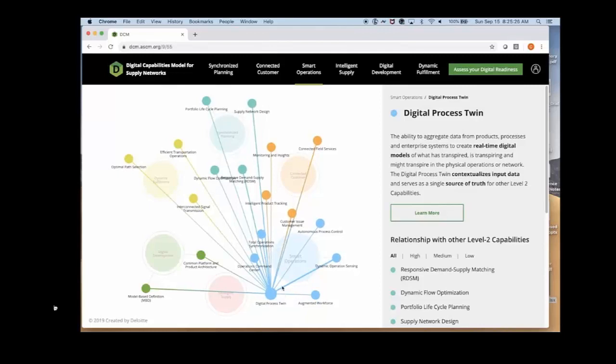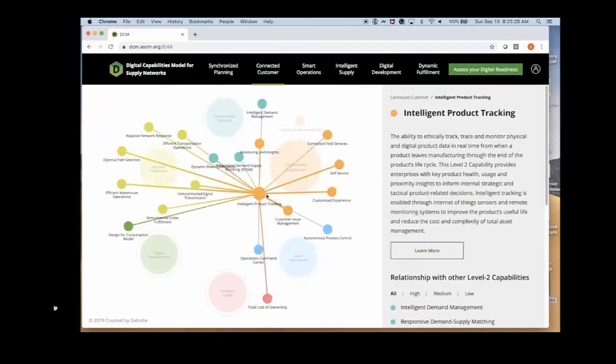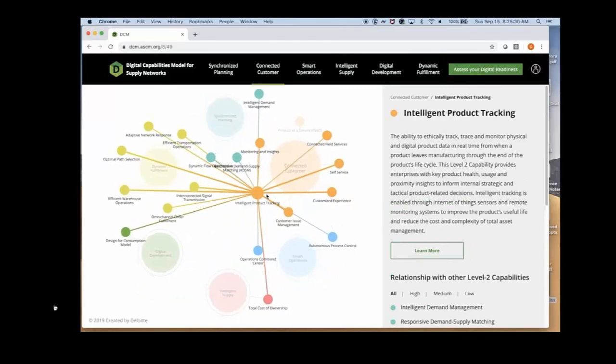But to us, this is one of the most important parts of operating a digital supply network, is to see the network of capabilities that enable that. So here, for example, under intelligent product tracking, you see how it connects to probably about a dozen or so additional level 2 capabilities. And then under each of these, you can also click on Learn More and drill down to additional details about each of the level 2s.